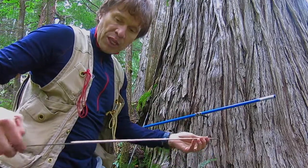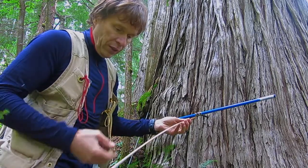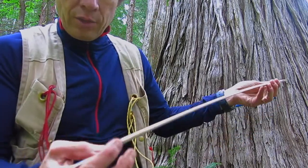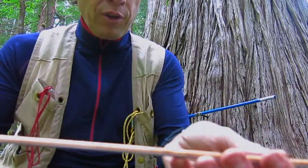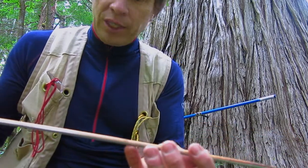A very beautiful sample. Very unusual to get a sample of yellow cedar this whole like this. So the bark is right at this end. It's actually a fairly fast growing tree for a 1,000-year-old tree.